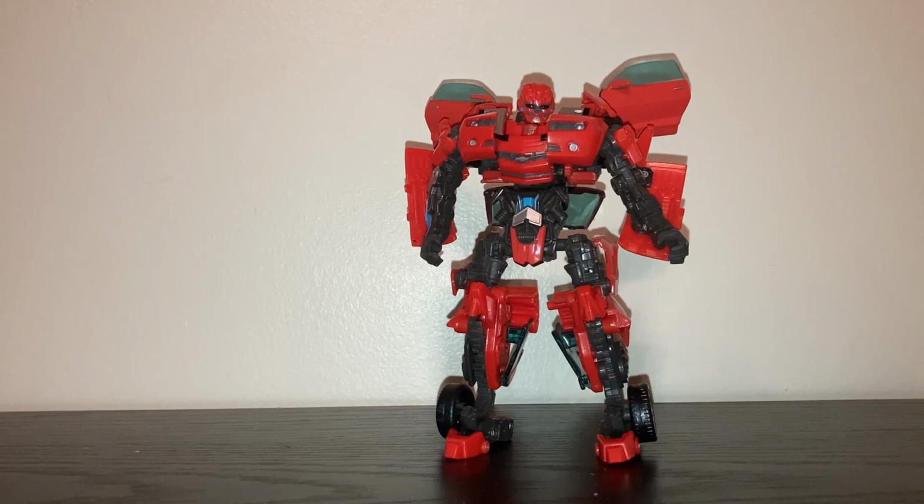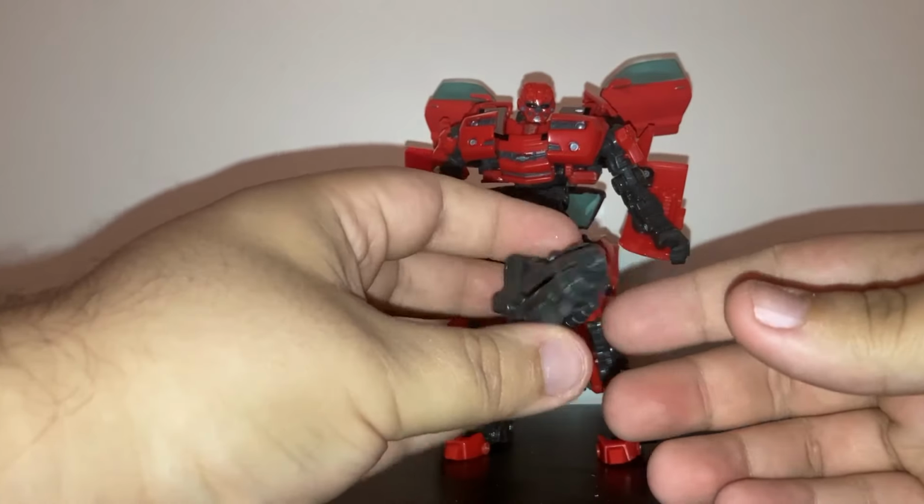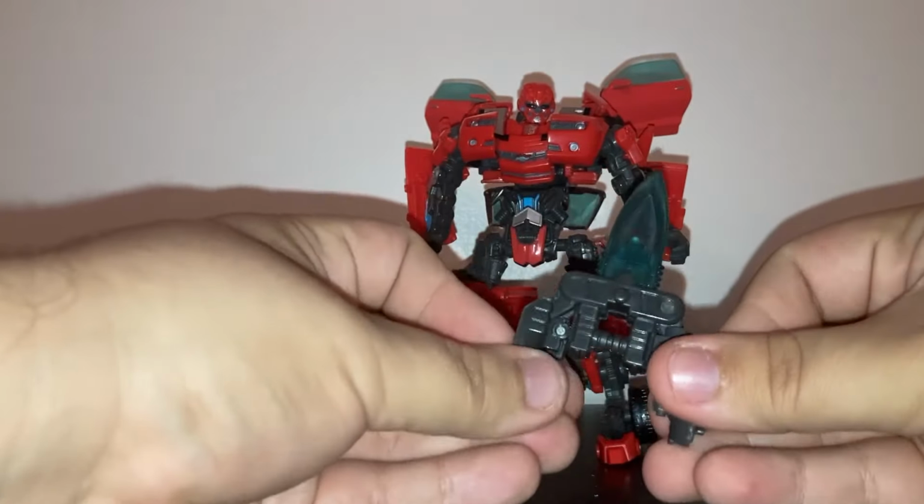But, yeah, like, it's just... It's good to have him back, man. It really is. Yeah, okay. Best accessory in all the Transformers, by the way. So you see this big cannon. Awesome. But then... Oop. Whoa!